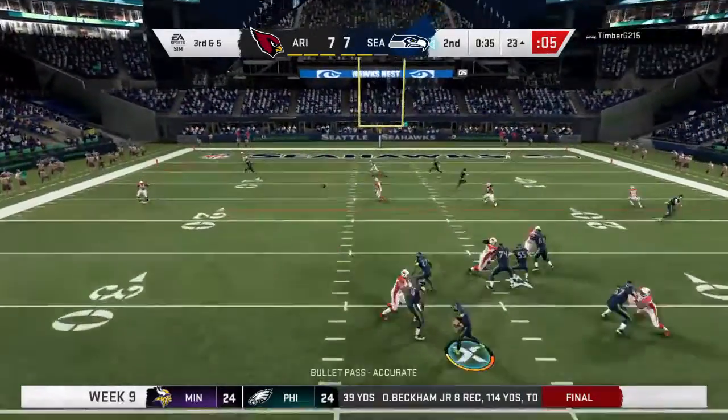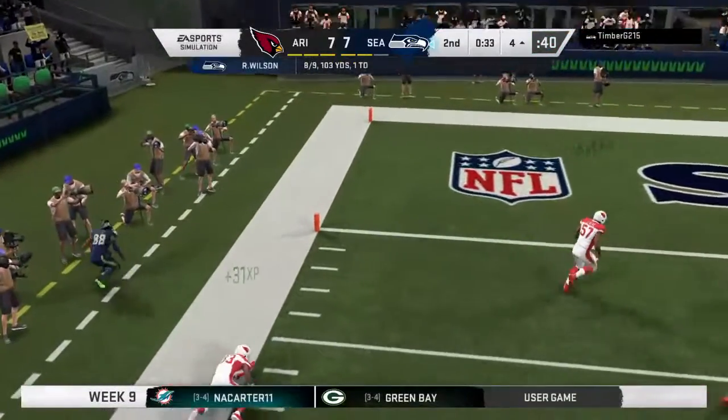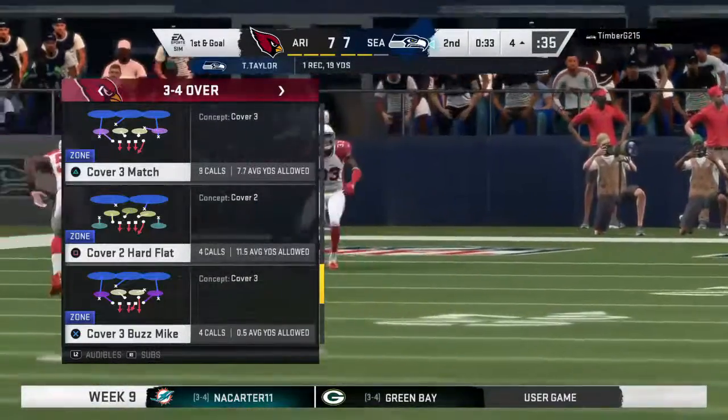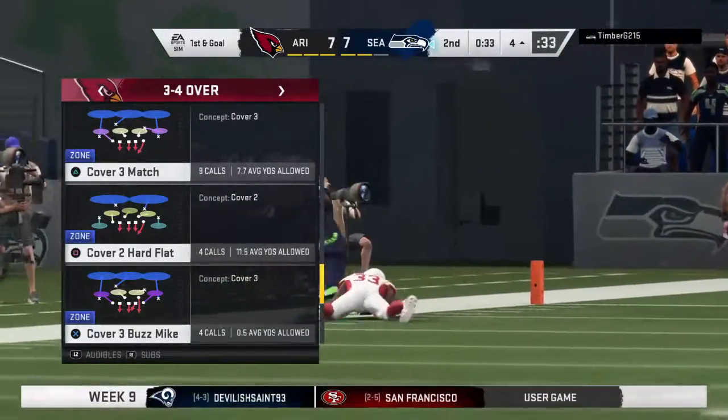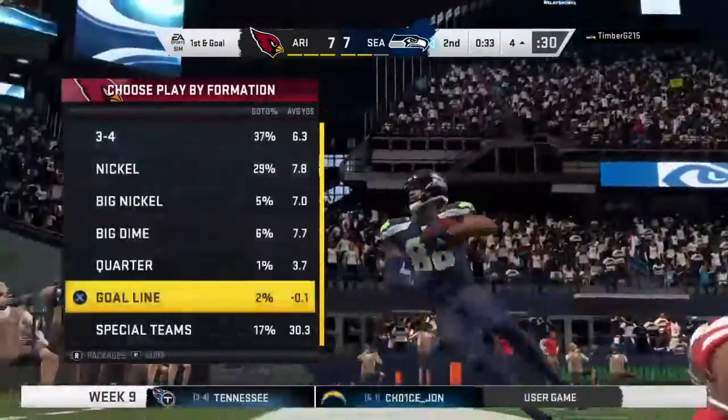Here's Wilson. Open man is Taylor. He's got it. They're able to convert on 3rd down, and that sets up the 1st and goal. And that's good for another Seahawks 1st and goal at the 4-yard line.